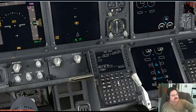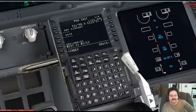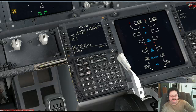I think the big one will be that Oceanic Melbourne. It's actually Brisbane radio in the Melbourne FIR. Hopefully they can come on at some point. Otherwise it'll be a rather boring and dull flight.